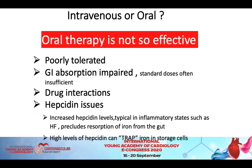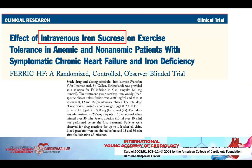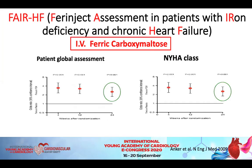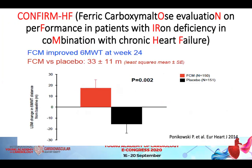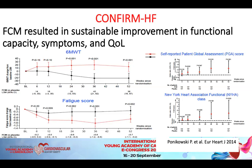What about intravenous iron? The FERRIC-HF study concluded that intravenous iron sucrose improved exercise capacity and symptoms in patients with chronic heart failure. Ferric carboxymaltose was firstly tested in FAIR-HF, and it was shown that ferric carboxymaltose improved symptoms and exercise capacity in heart failure patients. Those results were then confirmed in the CONFIRM-HF study, and ferric carboxymaltose resulted in sustainable improvement in functional capacity, symptoms, and quality of life.